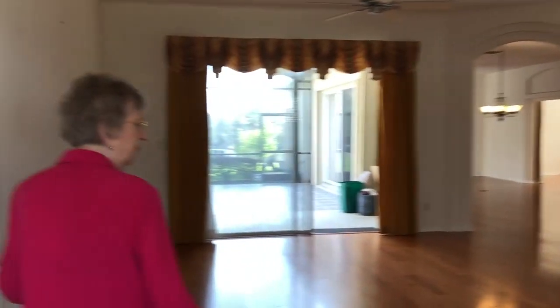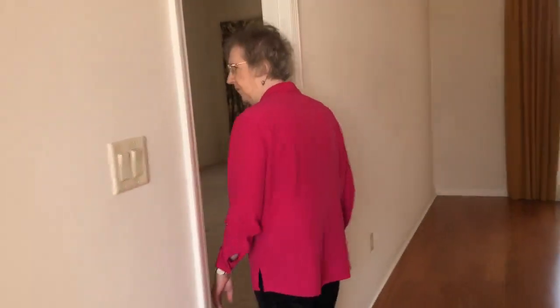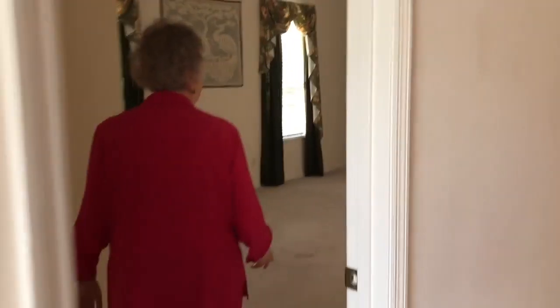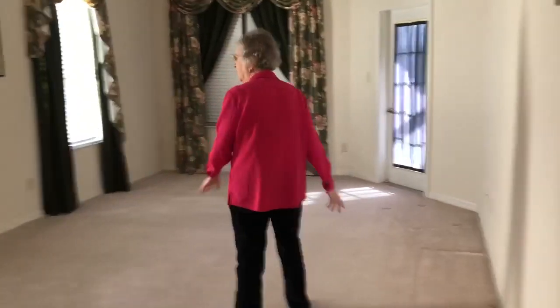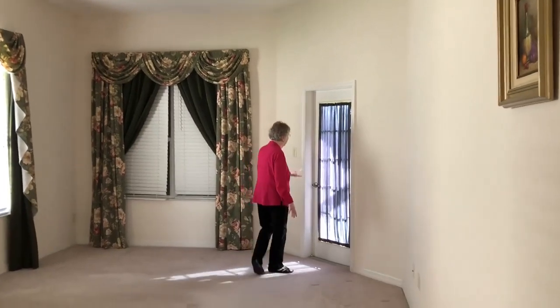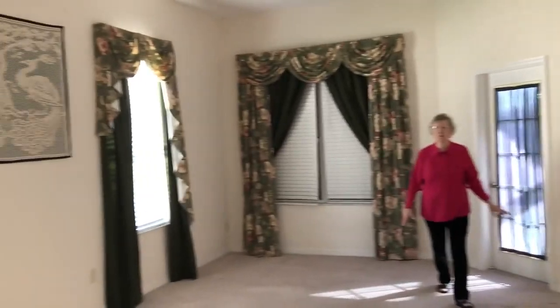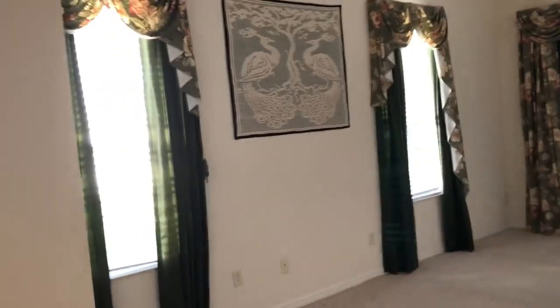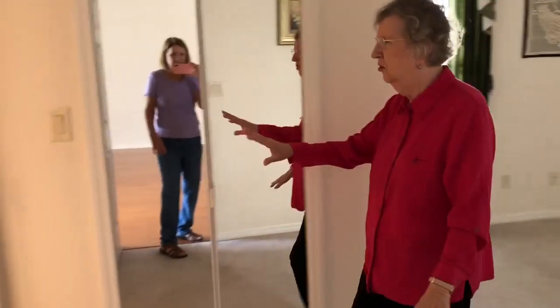We'll turn to the left first. This is the master bedroom in here. A good, roomy sized master bedroom with carpet. And then you have a door that leads out to the lanai. You have 2 closets, hers and hers, or hers and his, whatever it wants to be.